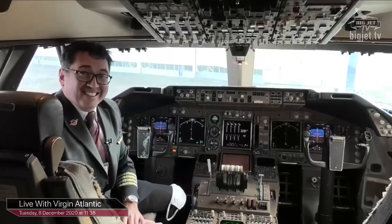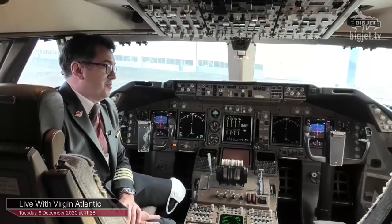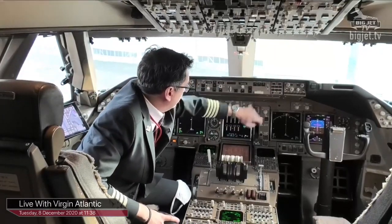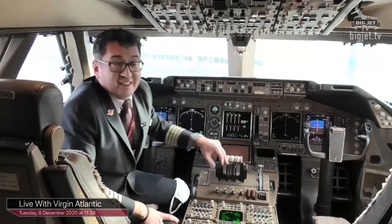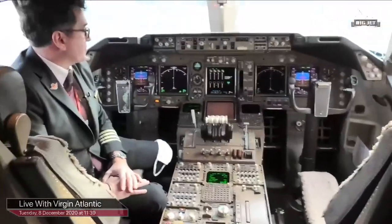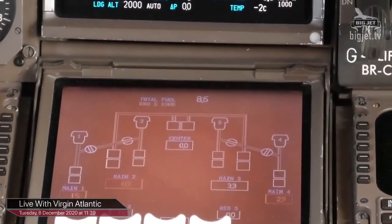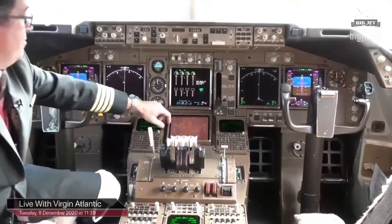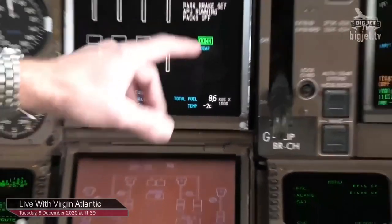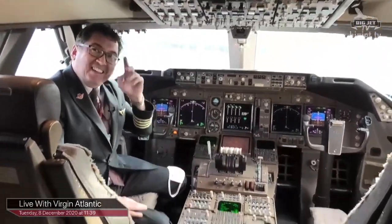Fuel quantity low. Get rid of that. What's that? Fuel quantity low. Never seen that before. It must be less than 900 kilos in one tank somewhere. Yeah, there are 900 kilos in there. Do you want to see that? Yeah, that's the fuel tanks. We've got 8.6 tonnes. 8.6 tonnes, yeah, so not much. That won't even get you to Gatwick at the moment. Just about get you out to the runway?